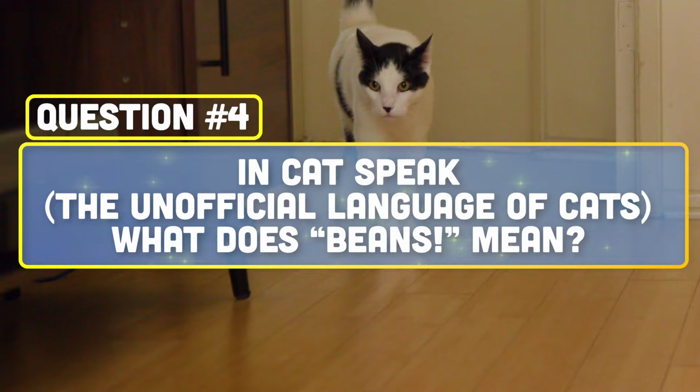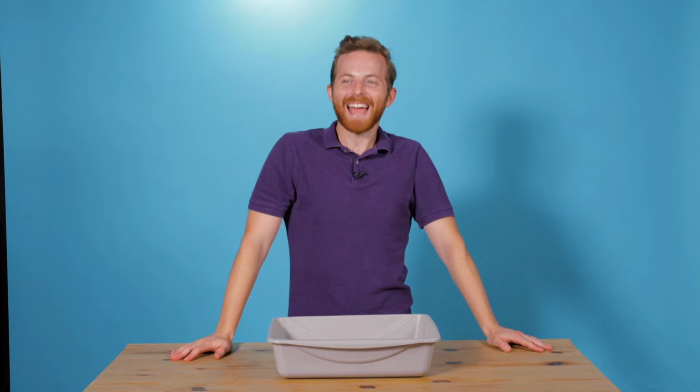In cat speak, which is the unofficial language of cats, what does beans mean? Yeah, this isn't real trivia. Beans. Poop pellets. Maybe it's little poops. Cat poop. Final answer. I think it's bean poo. Little poops. I know. Say it. Toe beans. It is the squishy undersides of a cat's paw. They're called toe beans. You guys are correct.